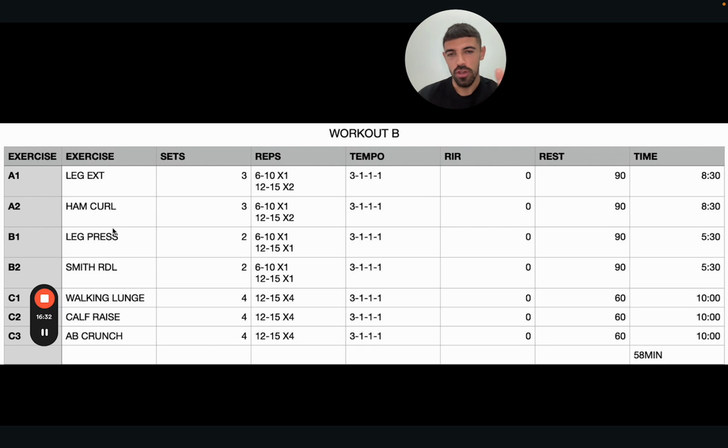This will also serve as a warm-up exercise, and we'll be able to get a lot of blood into the tissue before we go into our main money makers. Our main money makers that hit the muscle in the lengthened position and have the most joints moving are our leg press, where it's going to hit the quads and the glutes, and then also the Smith machine RDL, which is going to hit the glutes and the hamstrings.